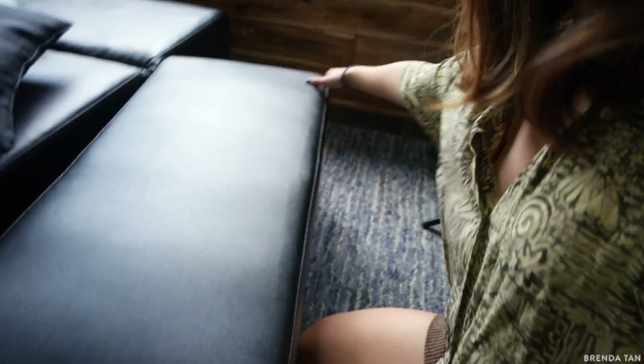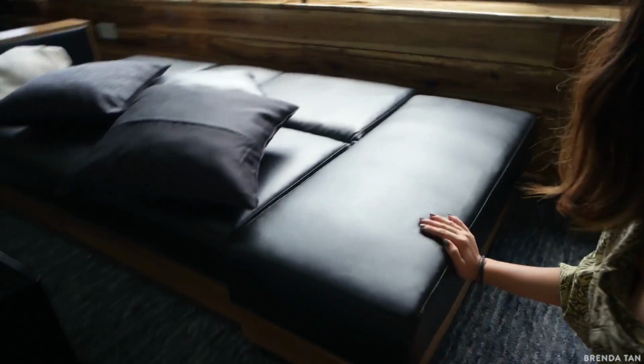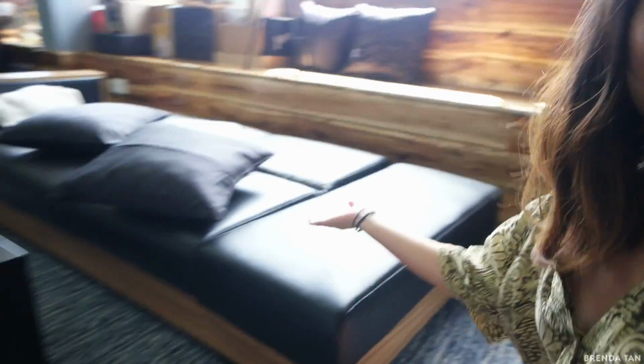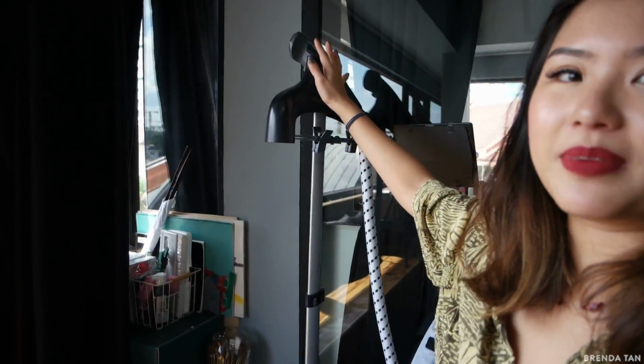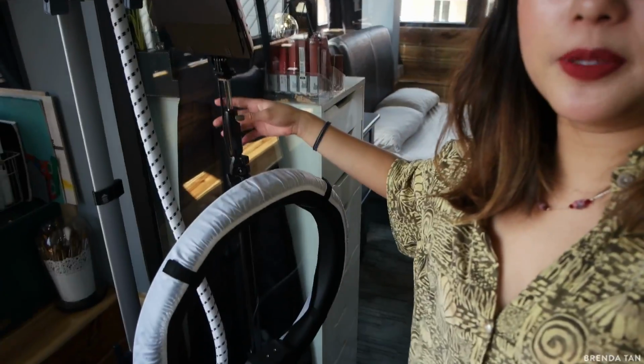So this is removable as an ottoman, or you can just lump it together into a whole bed. Instead, it just has a bunch of bags and stuff that I don't usually go for. So yeah, this is it. It's pretty cool, right? It's pretty neat. And then you can lock it in place, but I'm not gonna do that because I'm just gonna put it back. So right here, I have my clothes steamer, and I have a couple of light stands.